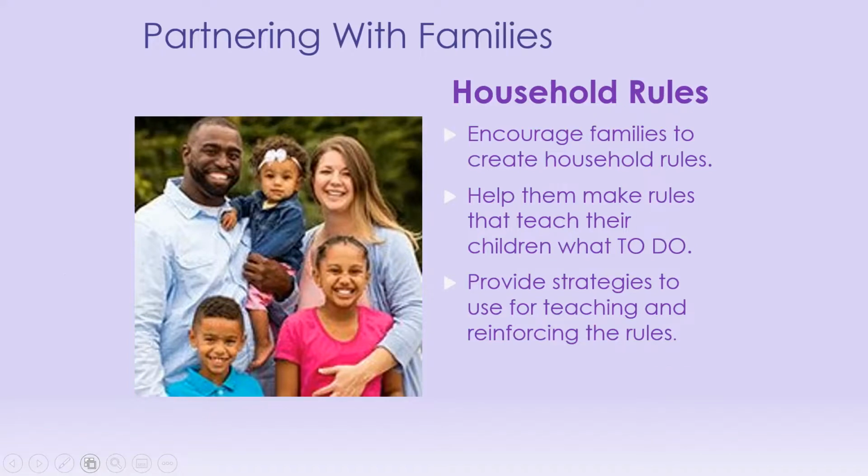How do we build that ultra important home-school connection? It is so much better for the child to have consistency, including similar words used at school and at home. So encourage families to create household rules. Help them make the rules that teach their children what to do, and provide them strategies to use for teaching and reinforcing the rules. There are many resources on challenging behavior to help families do this.